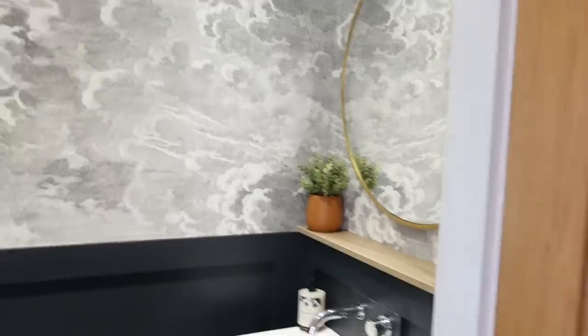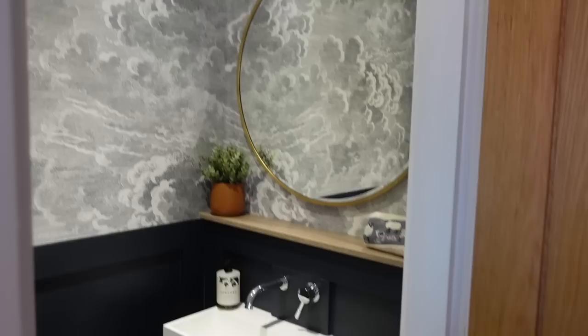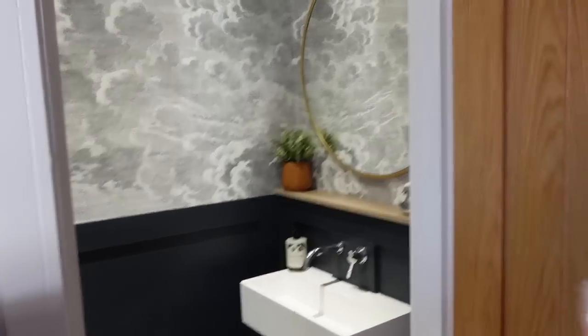The mirror's nice and big. It was just from Dunelm and it was just the perfect size. So yeah, really good find, not very expensive at all. So this room is, I'd like to say, done.